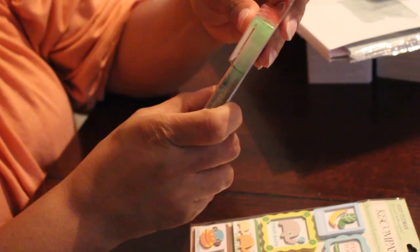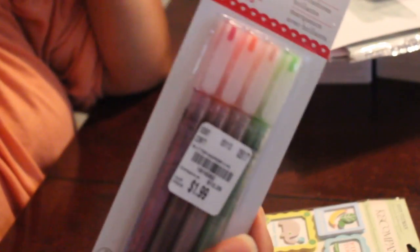I finally got the Martha Stewart glitter pens. They've been in my store, I just finally picked them up. It's 1816262. I've shown them on Instagram. I just decided to go ahead and get them. I got one K & Company sticker, the little baby one. I think it's so cute for 99 cents, and it's 1769286. You've probably seen that one because that's been out for a while.